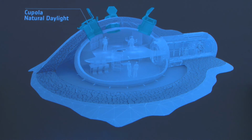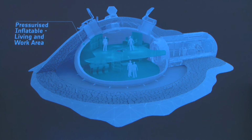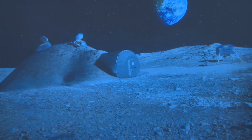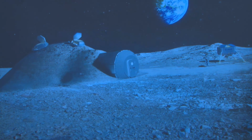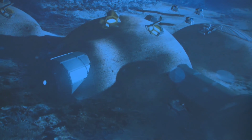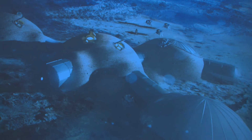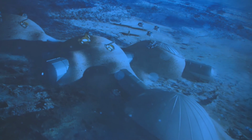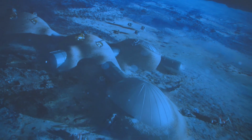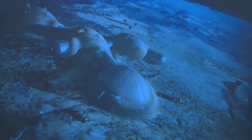The skylights draw daylight into the living and workspaces, which are sheltered within a pressurized enclosure. This method is a pioneering advance in space-age construction. At Foster & Partners, we're used to designing for some of the world's most extreme climates. We often use materials found locally to create sustainable buildings on Earth. While the Moon is an exciting new territory for architecture, the value of this logic endures.